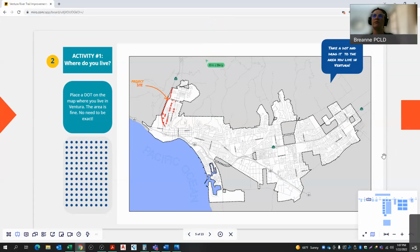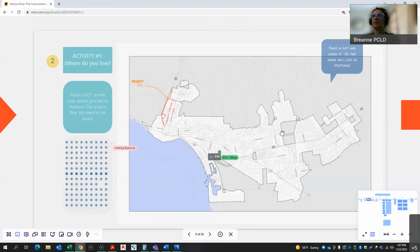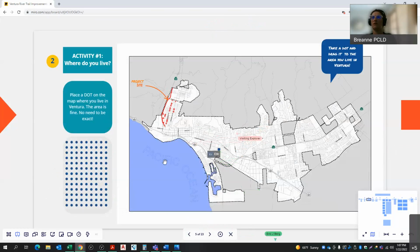We want to know where you live. So you don't have to be super precise. This is just about figuring out which area of Ventura you're logging in from, and you can drop a dot in your general area. So come over to the dots, you pick one up, and you just drag it into the area of your neighborhood.